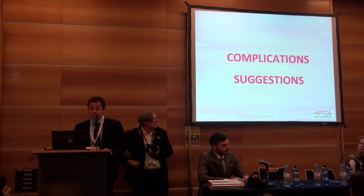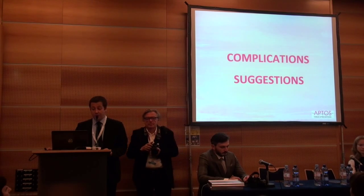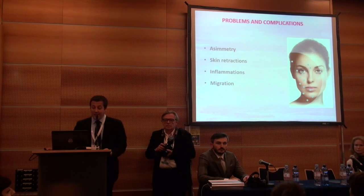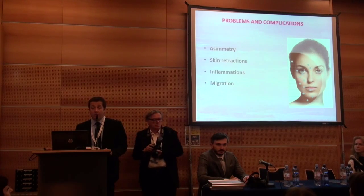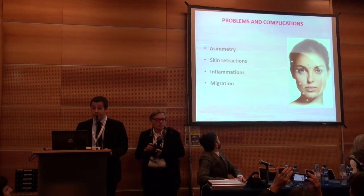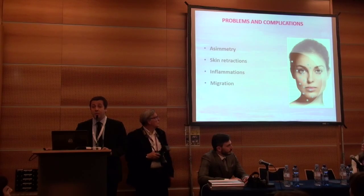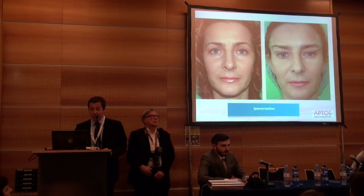Complications and suggestions. I think that in medicine, there isn't any procedure that hasn't complications. The only way not to have complications, I think, is not to do anything. The most frequent complications are asymmetry, because many of our patients have a little bit of asymmetry before the treatment. Skin retraction is another complication. Inflammation is not so common. And the migration. Migration was a very high complication in the last years, but with the new design of these threads, now we don't have this kind of complication anymore.